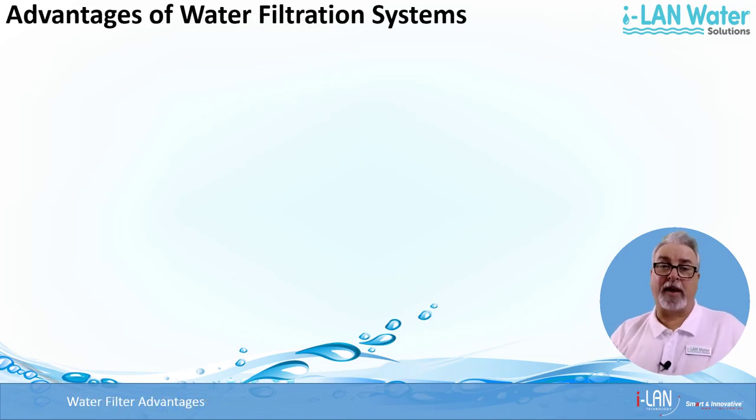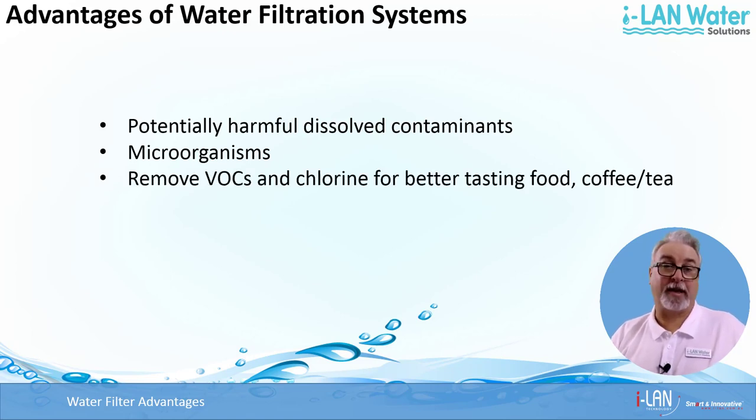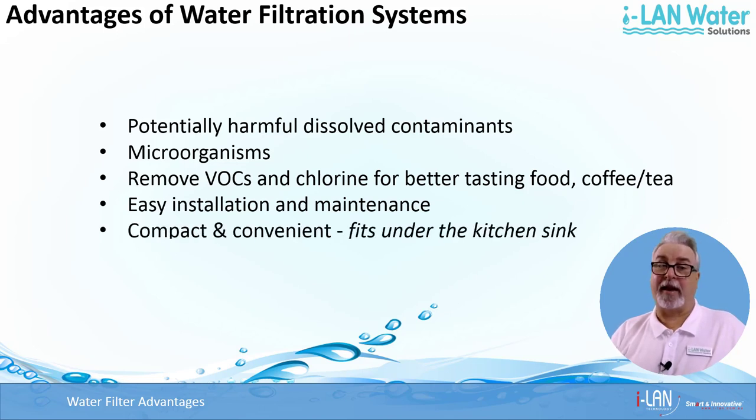No matter where you live, there's a lot more than just H2O in your home's water. If you're using tap water for cooking, you might prefer to remove chlorine to improve the taste. Too much chlorine will not only cause the food to taste odd, it can discolor it as well. Most systems are easy to install and maintain and fit neatly under the sink.